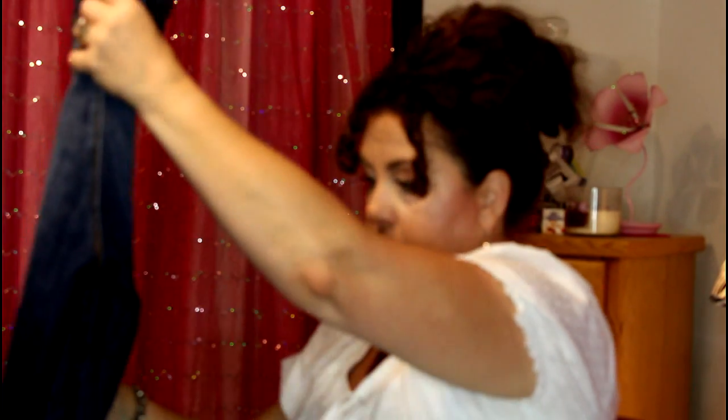They do have a little bit of distressing on them, but not a whole lot, which I would have preferred that they didn't have, but they look really cute on, especially with that long sweater and the t-shirt and then the booties I'm going to show you. It was really cute.